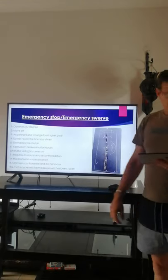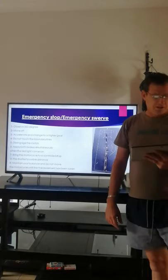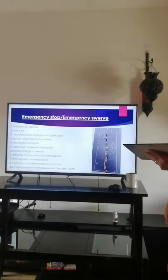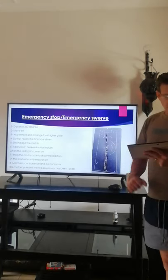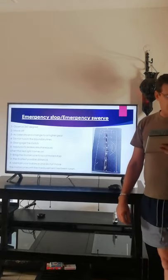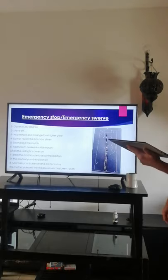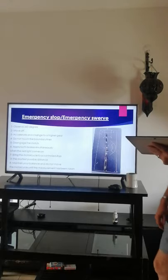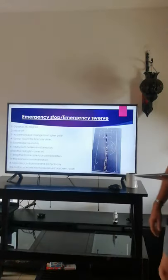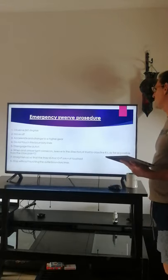Emergency stop. Here, observe 360 degrees, move off, accelerate and change into a higher gear. Do not touch boundaries, guys. It is important, do not touch your boundaries. And bring the motorcycle to a controlled stop in the shortest possible distance. Maintain balance and do not move the motorcycle so they can take the measurements. The instructor testing you must take the measurements so you can see how long it takes.